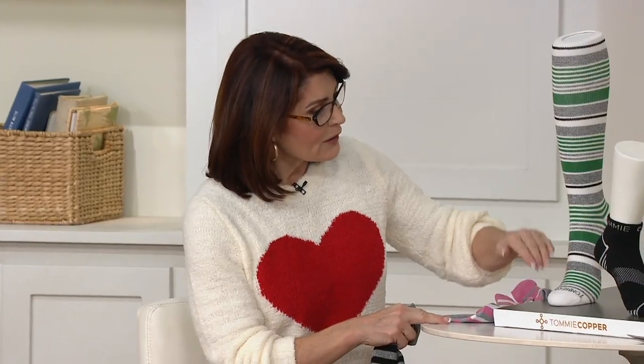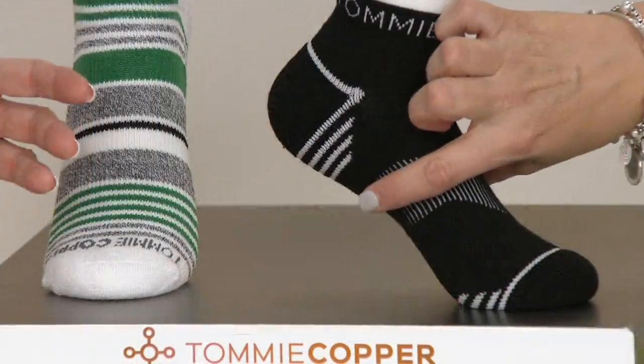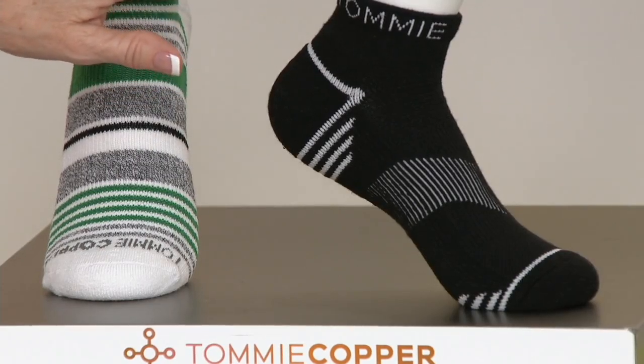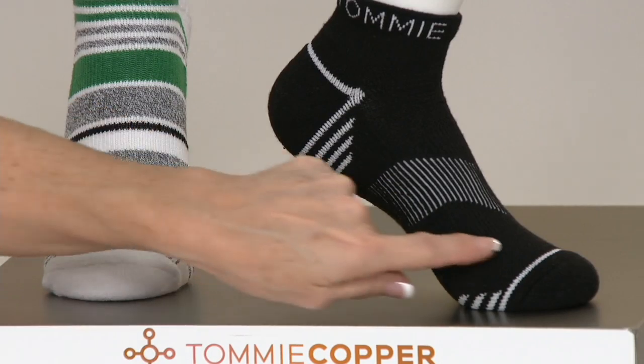Same technology from the toe box to the ankle in both socks. So what we have is 360 degrees engineered support around the arch, and it kind of feels like giving your foot a little hug, so you're supported and it helps with compression, helps with circulation. There is engineered Achilles support in both socks. Both socks have a gentle padding in the toe box, and then a seamless toe.